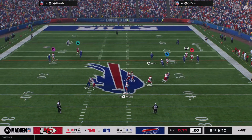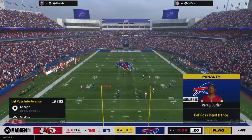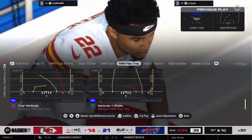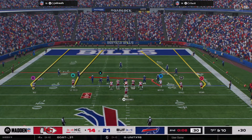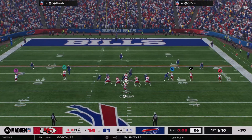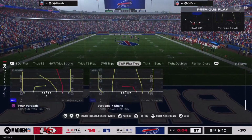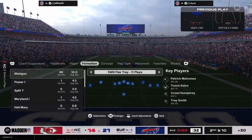On 2nd down, Mahomes. And that one's incomplete, but a late flag comes in. Looked like he might have gotten there early. Here's 1st and 10. Throwing from the gun. Here's Patrick. He'll take a shot downfield for Kelsey. That's going to wind up incomplete. Not much time remaining. Time for one more snap here in this first half.